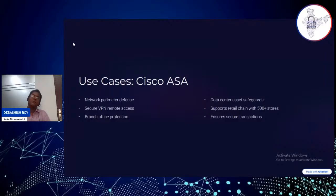In the case of small to medium to large companies, the MNCs, for network perimeter defense you are deploying the firewall. Also in the case of VPN, the VPN should be connected behind the firewall, because VPN by default is not a secure technology. You make it secure by implementing an encryption protocol first, that is IPsec or something like GRE, and then you should have a firewall to support it in the backend. Then it ensures secure transactions. All these things are the use cases for the Cisco ASA.